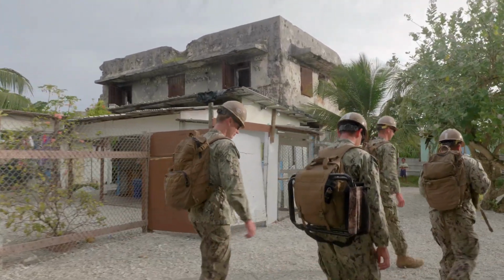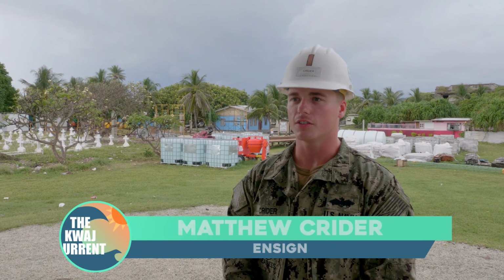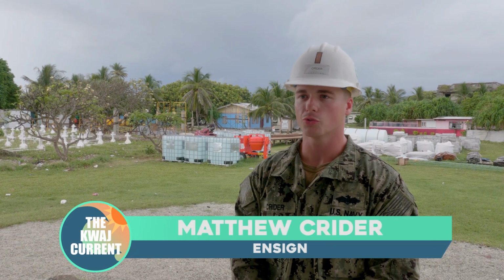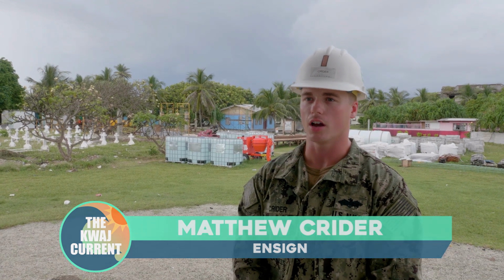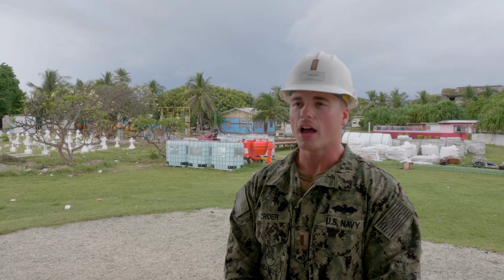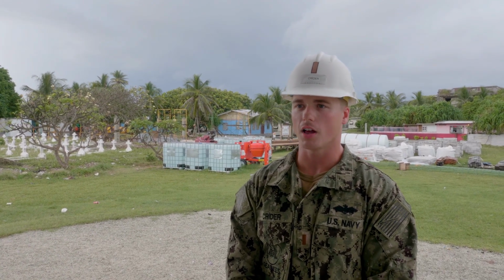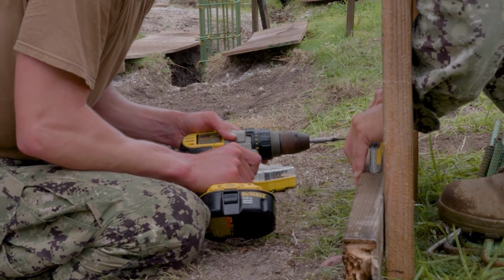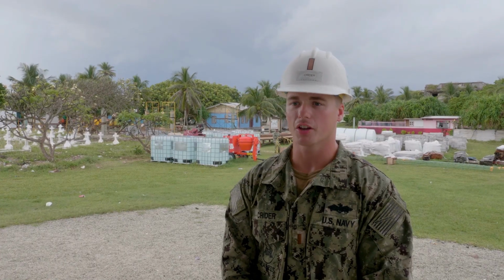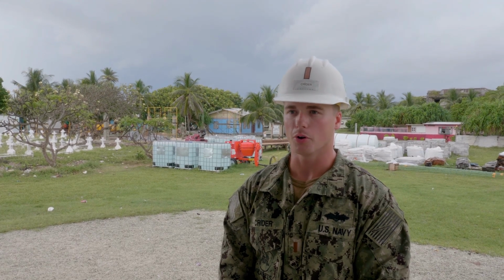Ensign Matthew Kreider talked about the project developing on the island. So our project is the evacuation center. The residents will use it as a muster and gathering point during some sort of disaster or some sort of large storm. The building will have 2 closed-in areas in the back to be able to store emergency supplies and disaster relief supplies. Today we are backfilling and compacting, preparing for a concrete placement for a third of our pad, the floor pad.